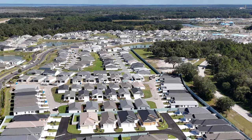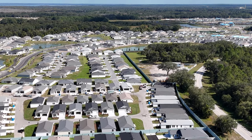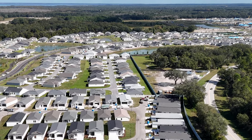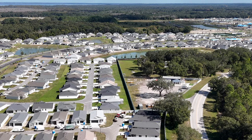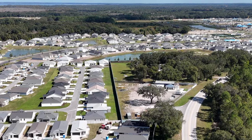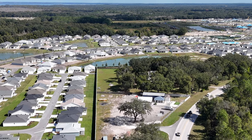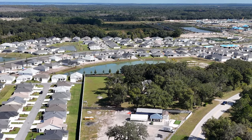Top left hand side of the screen is, I believe that's Lake Denham. Or that could be Lake Harris. And on the top left-hand side of the screen, you see the Enclave. Yeah, that's Lake Harris that you see in the top left-hand side of the screen.